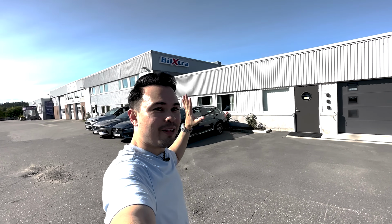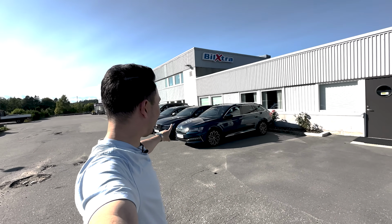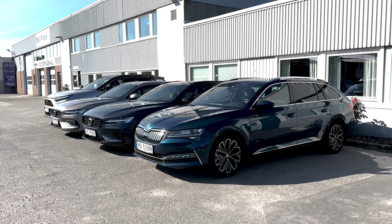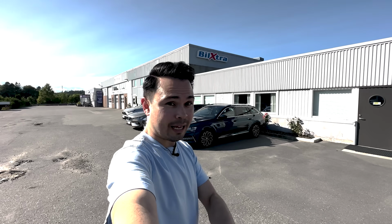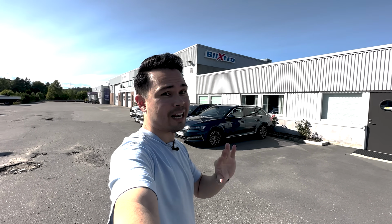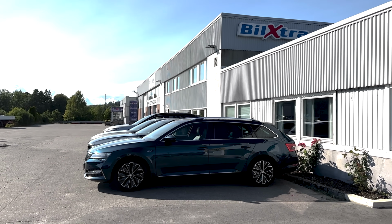Here we are. This is my rental car and this is a very nice upgrade. Can't wait to drive this car for a few days. This is a Skoda Superb Hybrid, the top trim level with upgraded stereo, leather seats. It's a really, really nice car and a much nicer car than the Nissan Leaf I was driving.